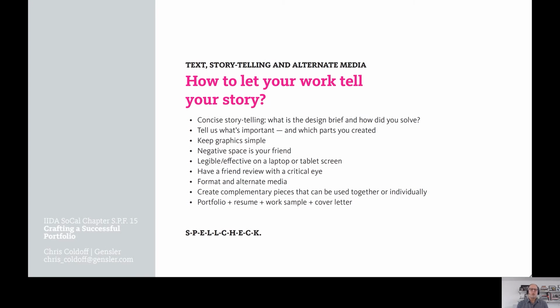Very simple fonts, clean layouts are always really important. Negative space can be your friend. I mean, especially in today's environment where your work is likely being viewed on a laptop screen or a tablet screen, using negative space, using blank space to help me understand where my eye should go as I'm looking through your work is a really good element to employ.